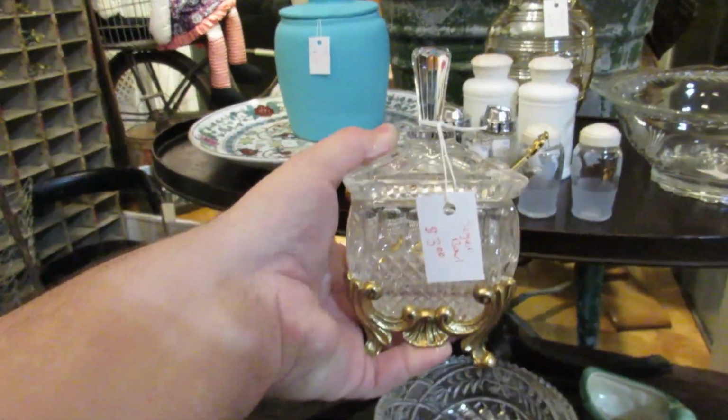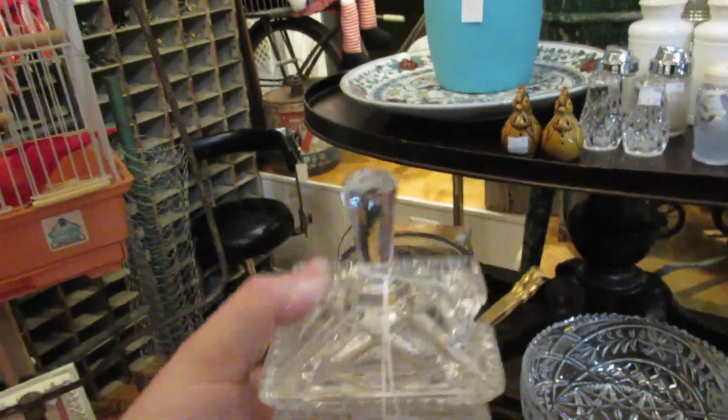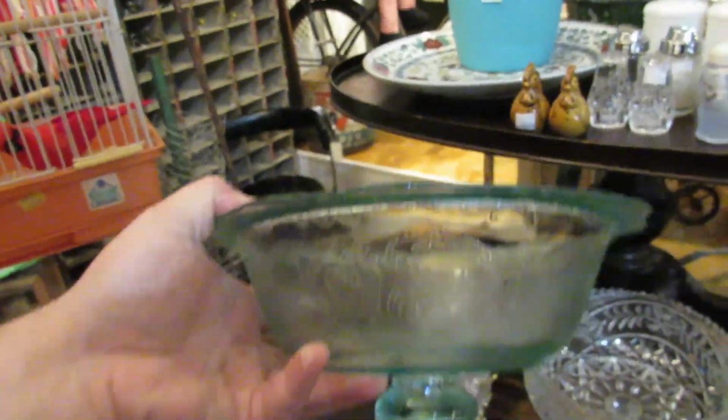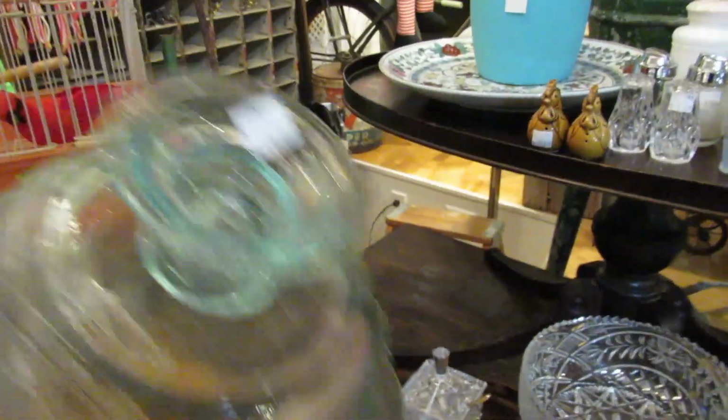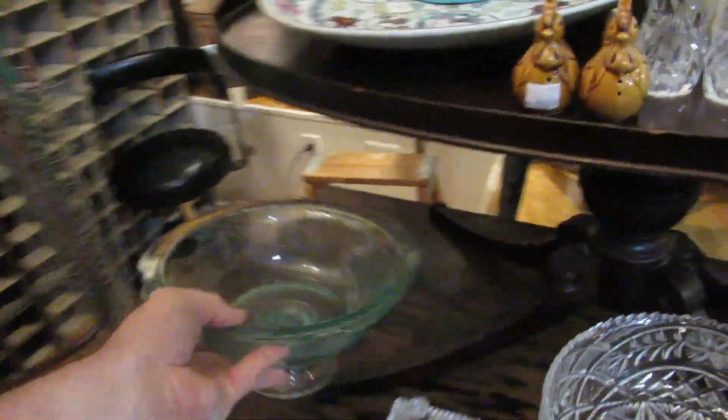Here's a neat little sugar bowl. Comes with a little spoon, nice little base on it. Beautiful piece. And here is some depression glass. It's aqua, like an aqua green. This is actually Paul's. He's got 25 on that, but it's still kind of cool. I like it.